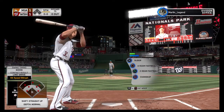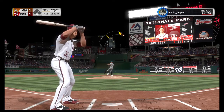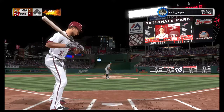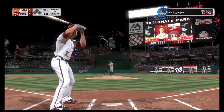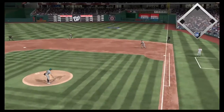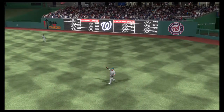Stepping into the box, Max Scherzer. He's 0 for 1 thus far. Pitcher, into the windup and the pitch. Scherzer, a fastball that just misses inside. The windup and the 1-0 pitch. Heading out towards shallow right. Therefore it is Gutierrez. 1 away.